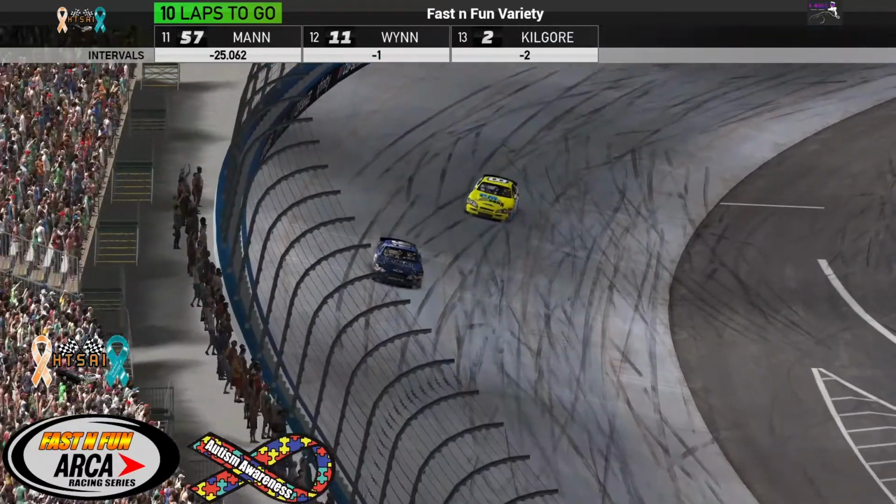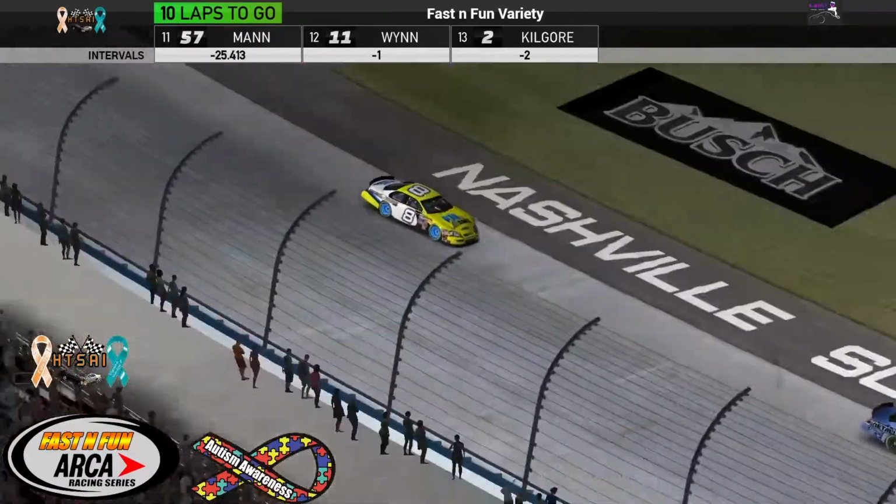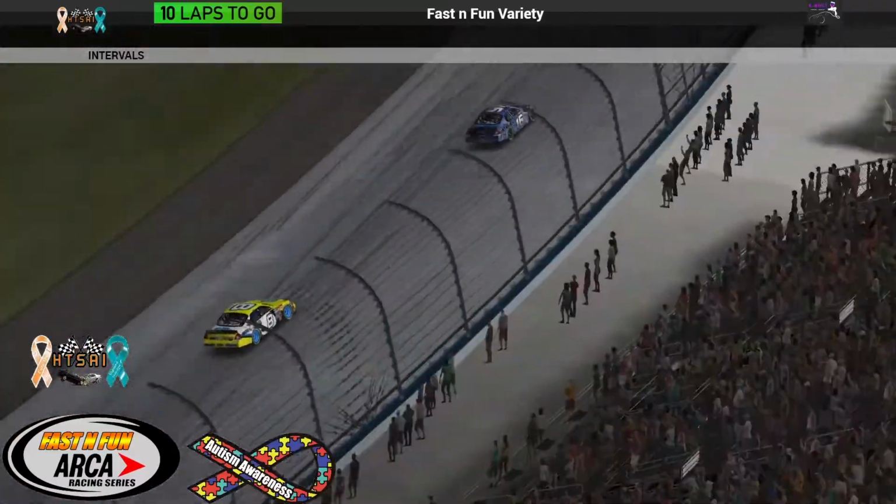Said he does not like this track. It brings him bad luck. Well, tonight the luck might be starting to change. Currently running in fifth place.